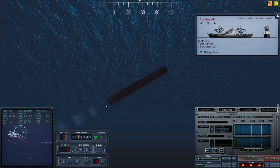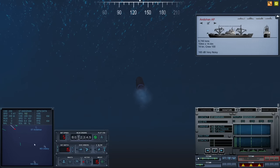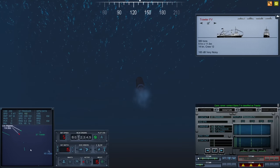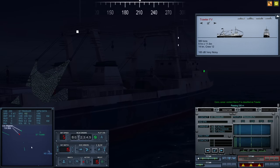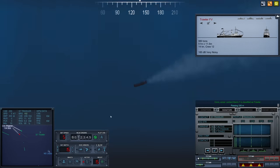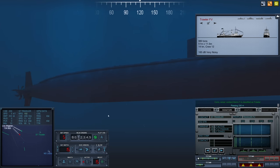This is our active Mark 48, looking for a surface target. Could go for the Udaloy, could go for the Kirov. I don't really care. Oh shit. What's a merchant doing here in the middle of nowhere? Oh, this is problematic.